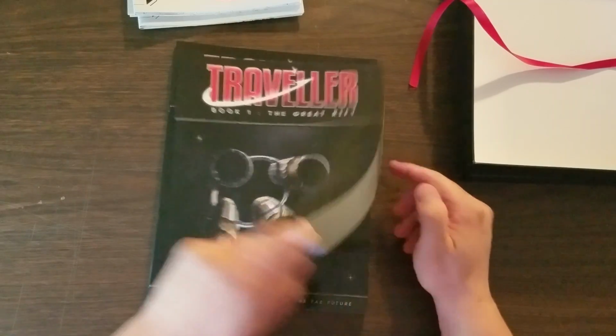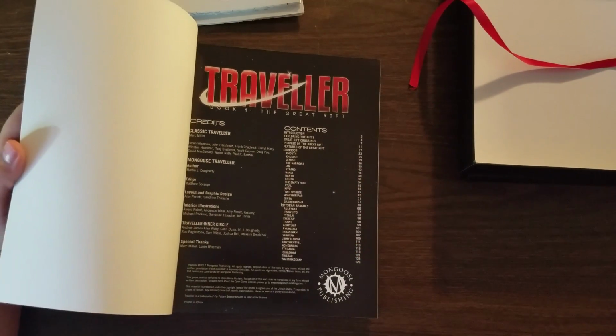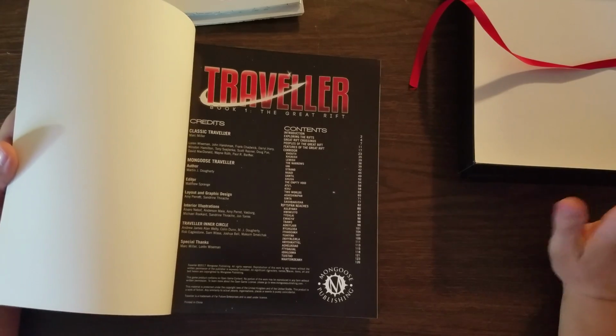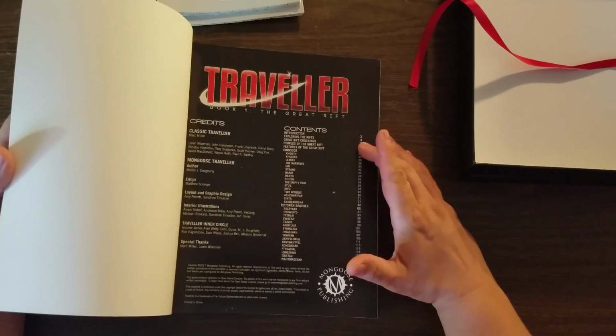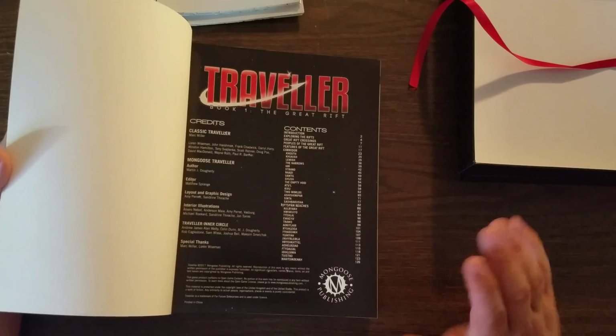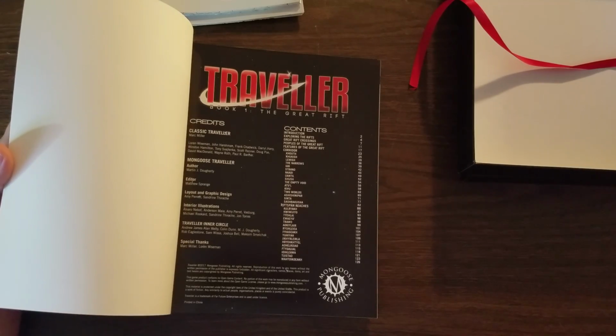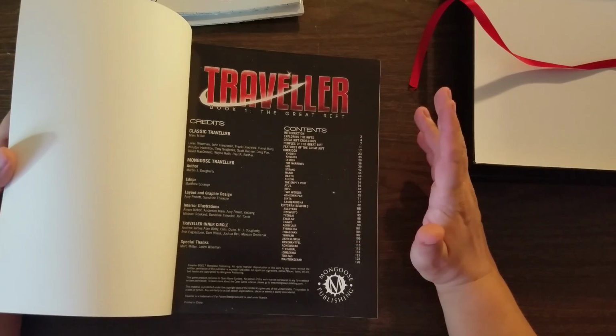So, we have Book 1, The Great Rift. Now, this covers, as I recall, to the extent that Mongoose Traveler does sectors, which means they give you all the data for the sector, and then they highlight certain worlds in each subsector. So in this book, we have some unique features of the Great Rift. There are certain areas where jump doesn't quite work as it usually does. Those of you who are familiar with Traveler will know what that means, but it doesn't behave in the normal way.